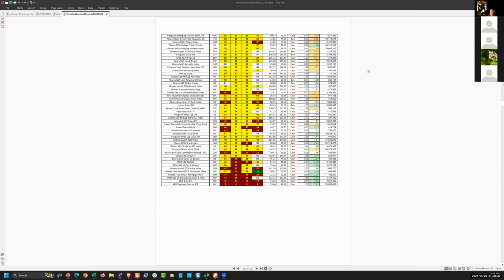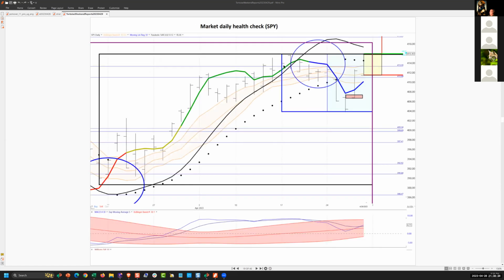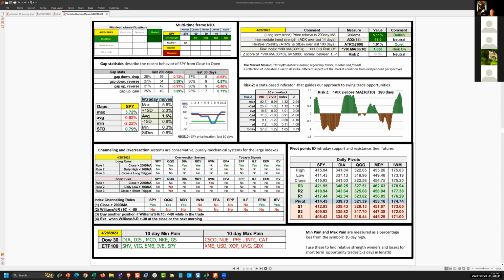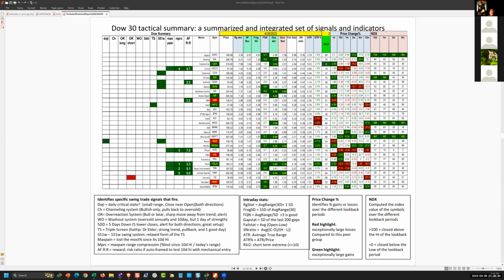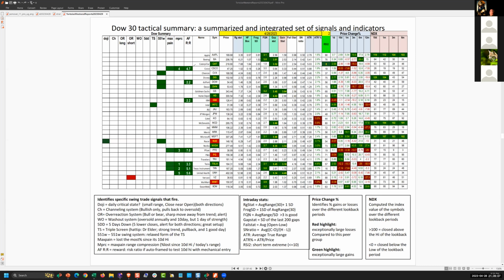Shift into the dailies. I think we've already seen those. Quick look at the big winners today. Apple, Disney, McDonald's, Microsoft. You can observe a lot just by watching. You can learn more by trading them. Still plenty in the auto framer mode.